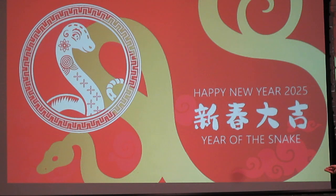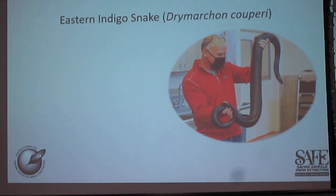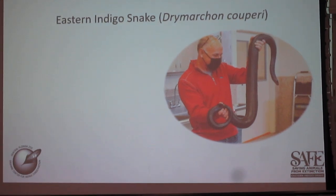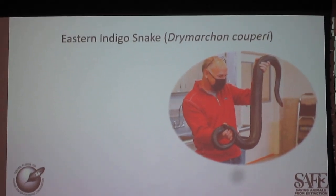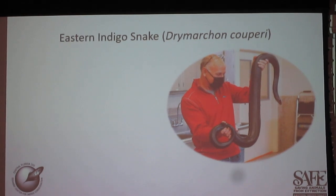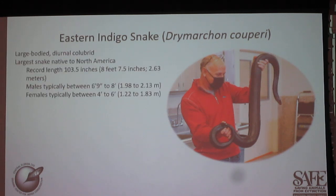So it's very appropriate. This is the year of the snake, if you follow the Chinese New Year. We're going to talk about the eastern indigo snake. The scientific name for the eastern indigo snake is Drymarchon couperi, and that roughly translates into emperor of the forest.